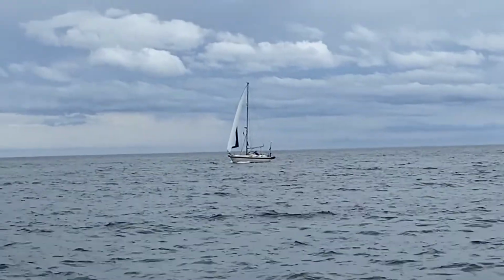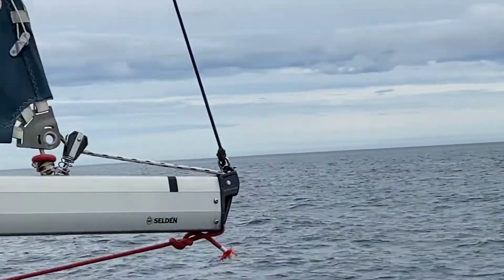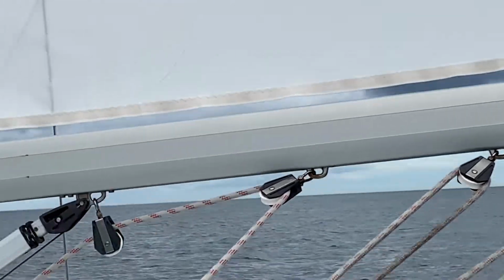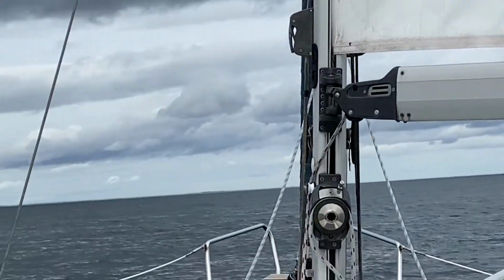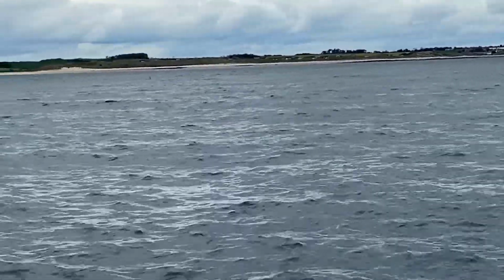Mike is motor sailing with his genoa. I have my main. Each boat seems to prefer a different configuration of sails in this kind of weather.